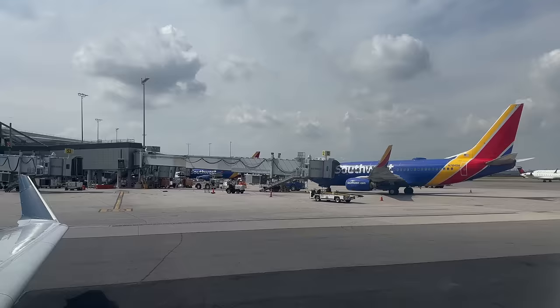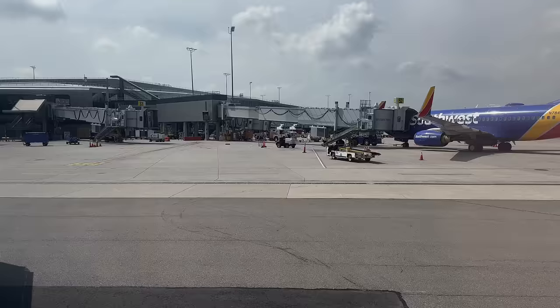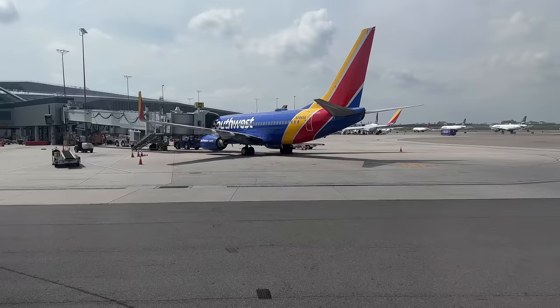Once pushback is complete and the tug is removed and we're ready to start moving under our own power, we'll need to call ground control for taxi instructions to the runway. All flights are departing on runway 13 today, and to get there, a left turn needs to be made out of the ramp. We'll cross runway 22 and then taxi onto the runway for takeoff.